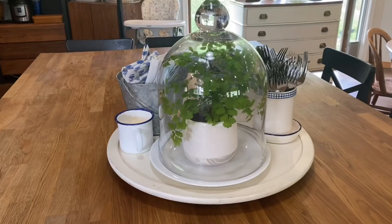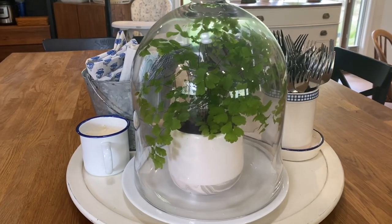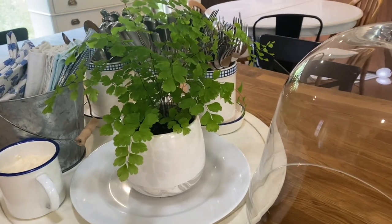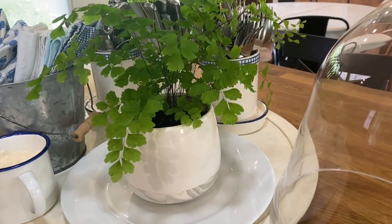Here on the island, I have this glass cloche that I thrifted years ago. It's such a beautiful piece. And I have found that ferns, like this maidenhair fern, do really well underneath it. At night before bed, sometimes I forget, but if I remember, I pull the glass off and I leave it overnight, and in the morning I put it back on. And it just gives it a chance to air out, but I almost never have to water this. I often go months without watering because it stays in its own little ecosystem and looks really beautiful in the kitchen.